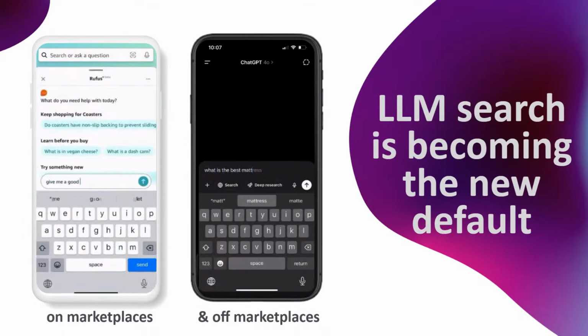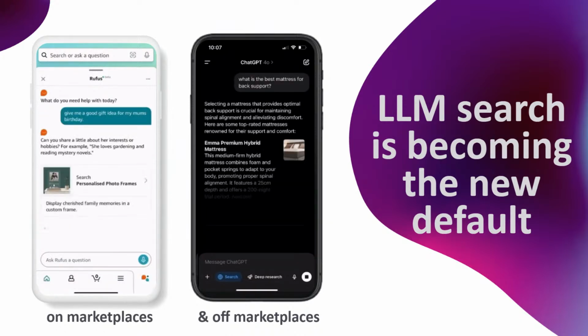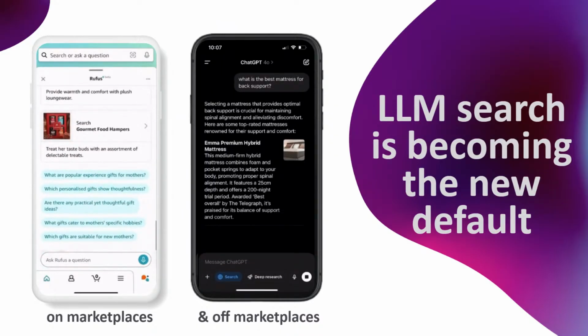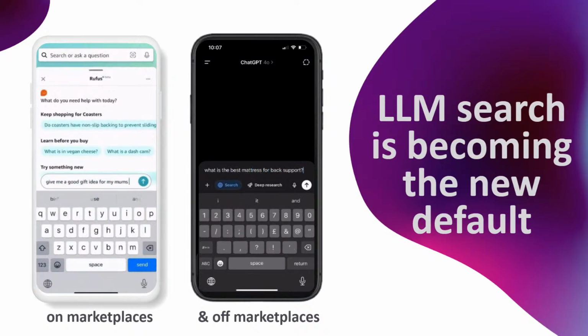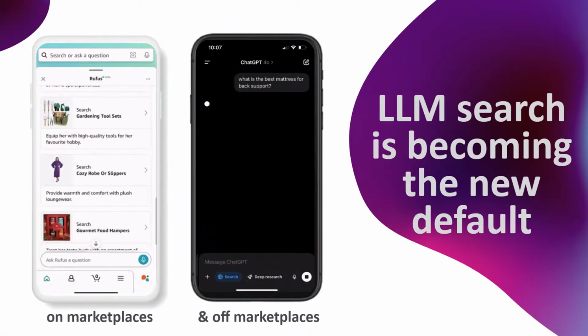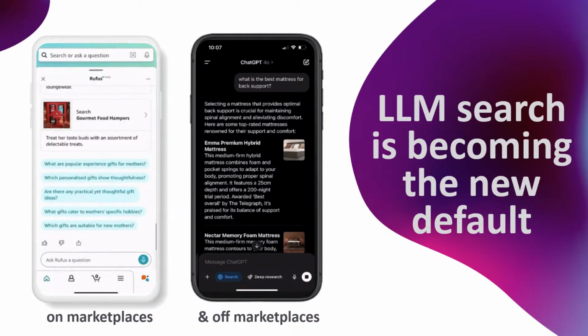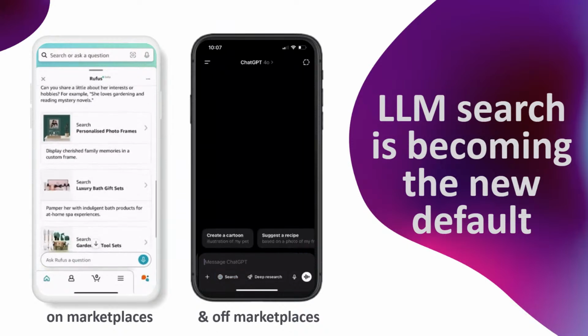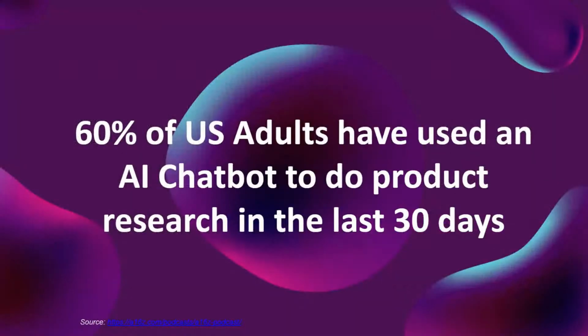So Amazon introduced Amazon Rufus, and it's taking more and more adoption from consumers. ChatGPT introduced ChatGPT search. Just 10 days ago, they announced a partnership with Shopify and the ability for consumers to buy directly in ChatGPT results, clicking one button and buying from their interface. So we see this adoption happening, and actually 60% of US adults use chatbots for product research. And this adoption will be increasing.